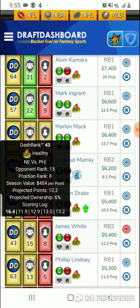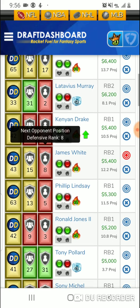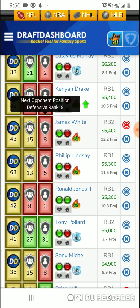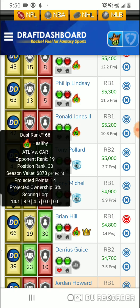Next up, I have James White, 6% projected ownership against the Philadelphia Eagles. Like I said, I like Tom Brady, and I think they're going to throw the ball a lot against Philly. So I think for a value running back, you could get to a guy like James White.